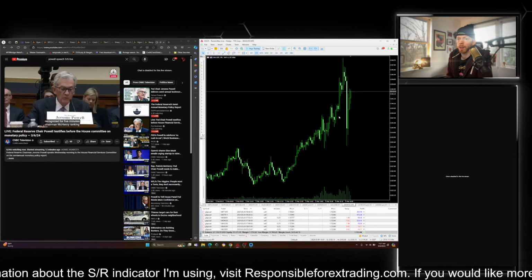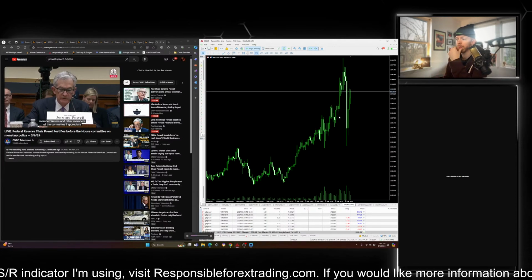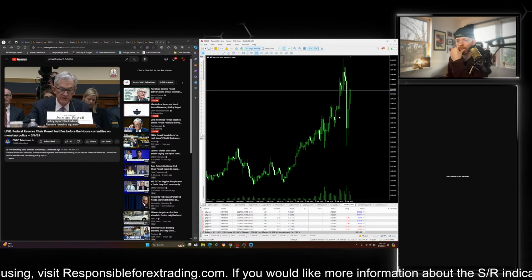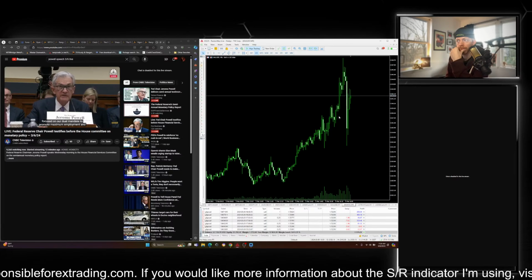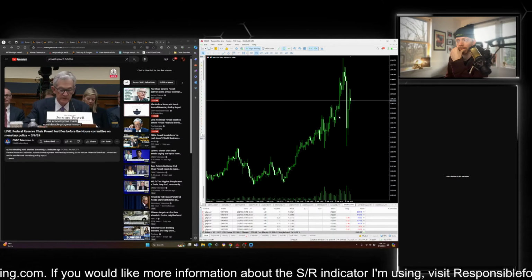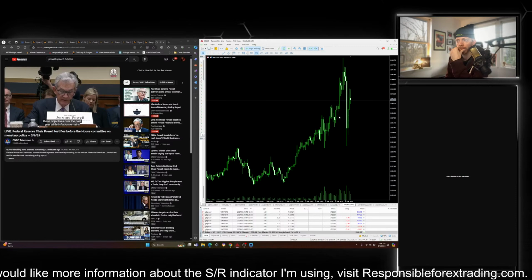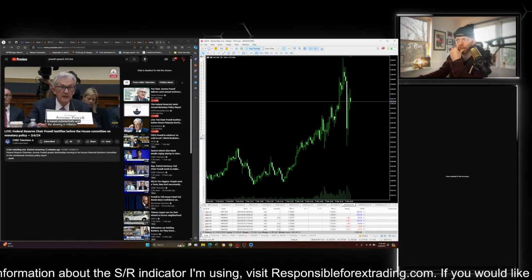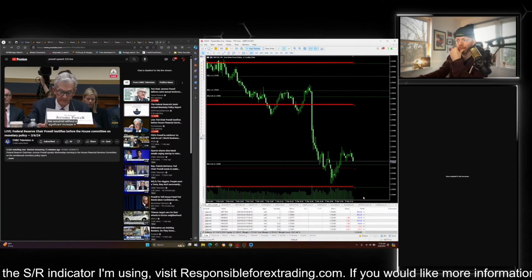Chairman McHenry, Ranking Member Waters, and other members of the committee, I appreciate the opportunity to present the Federal Reserve's semi-annual monetary policy report. The Federal Reserve remains squarely focused on our dual mandate to promote maximum employment and stable prices for the American people. The economy has made considerable progress toward these objectives over the past year. While inflation remains above the FOMC's objective of 2%, it has eased substantially, and the slowing in inflation has occurred without a significant increase in unemployment.